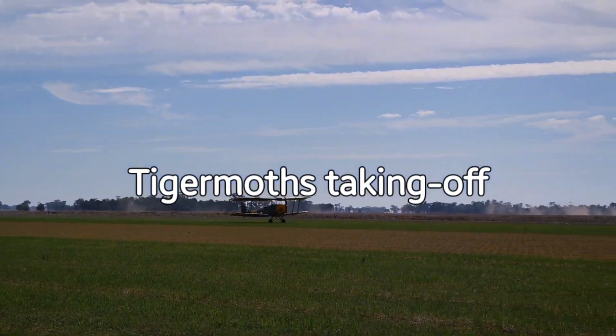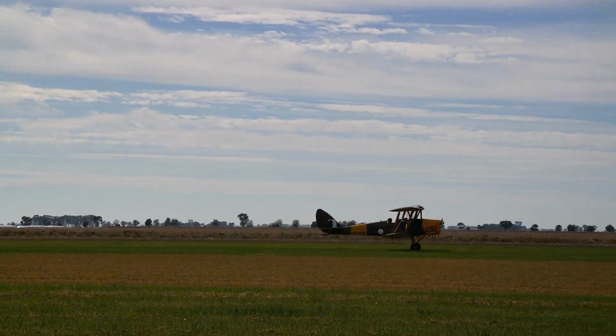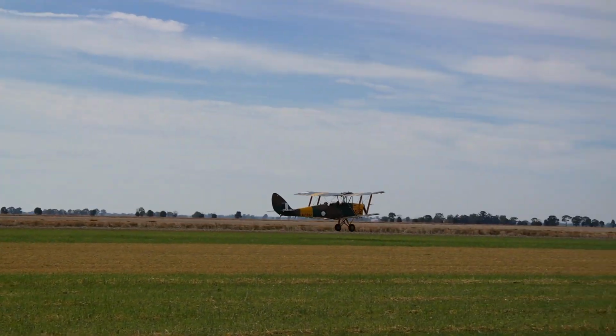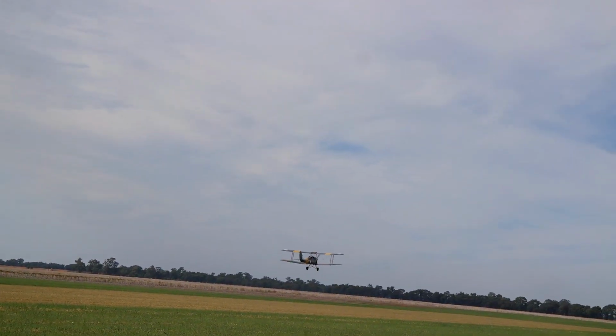Tails up. Note the skid. Many Tigermoths still have their original skid, they haven't been replaced with a tail wheel. They have a skid on the back. Great on grass, not so good on tarmac.